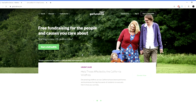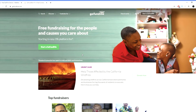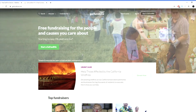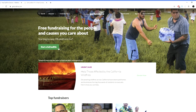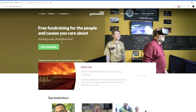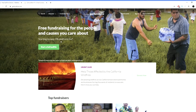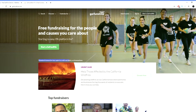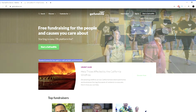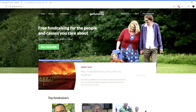Now, in a pinch, for people who really are in a tough situation, GoFundMe has become a go-to for fundraising. And so you see here the GoFundMe website. You can start a GoFundMe page. It says starting is easy, 0% platform fee. And then there's an asterisk on that. You can see the asterisk is connected to this, which says standard transaction fees apply to credit card and debit card transactions. So in other words, they're telling you there's no platform fee.